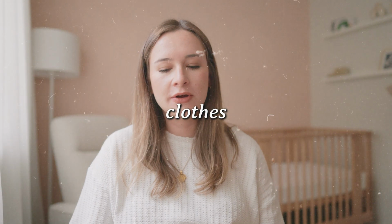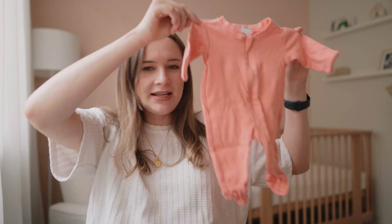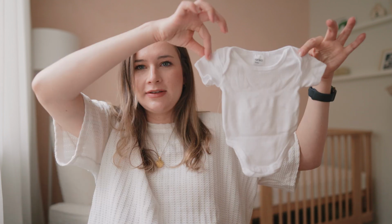Okay, now we move into clothes. I'm not going to go too into depth with clothes, but what I've done is I've got 10 of those zip up pajama onesies. Maybe I can show you. 10 of these in each size from newborn to 6 months, and then also get 10 of these. Of course you can buy cute stuff as well, but apparently these are a necessity to have.